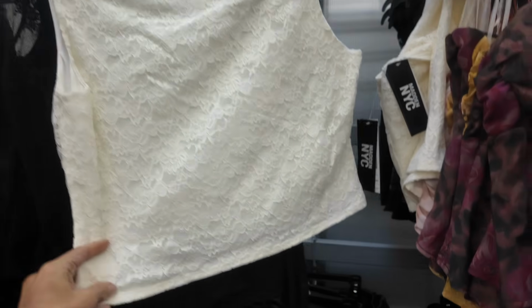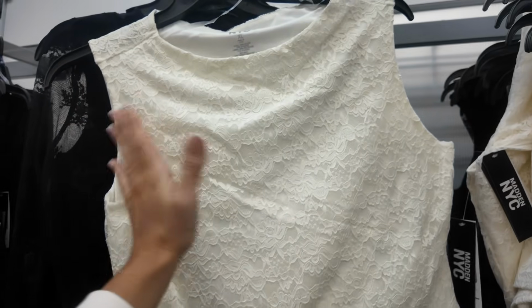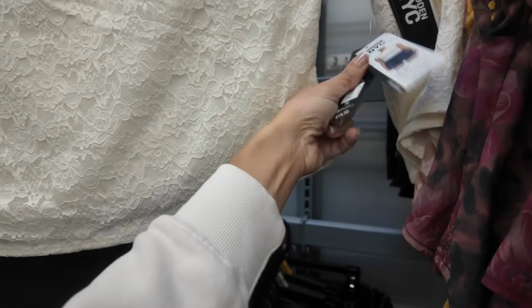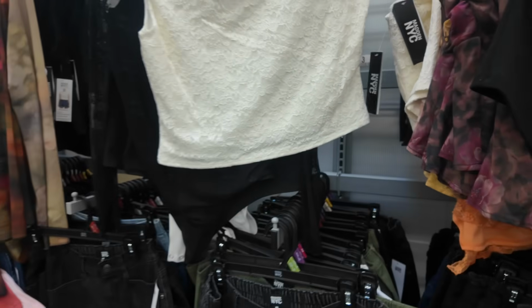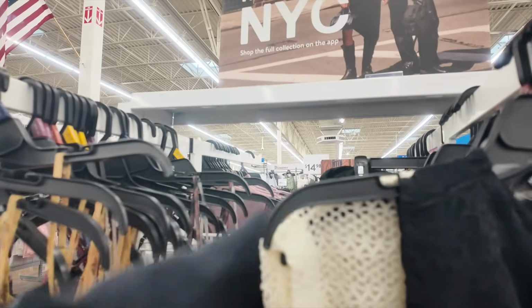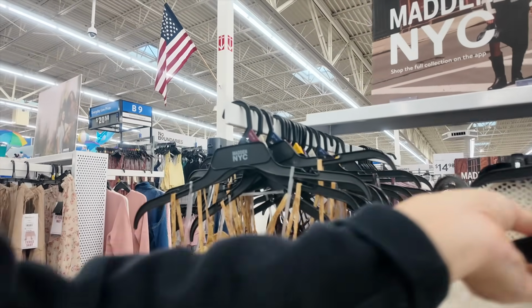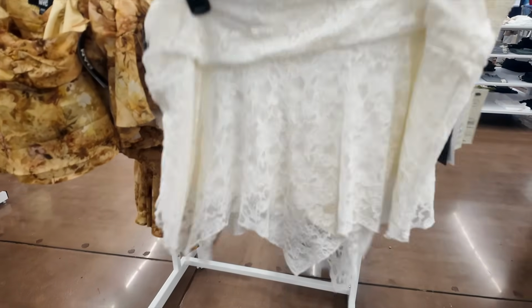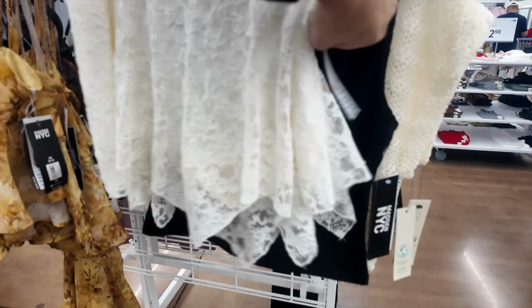They also have in the lace from Madden NYC these high neck tops. So these have that high neckline. They're sleeveless, boxy, and shorter. And these are $14.50. They also have the matching skirt. I'm not seeing it here. Both that ivory and then also in the black. And then the skirt has that fold over. How cute. It's like a little handkerchief hem.